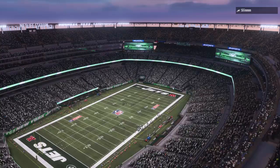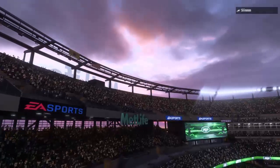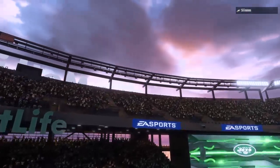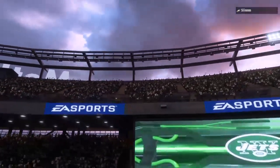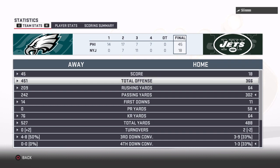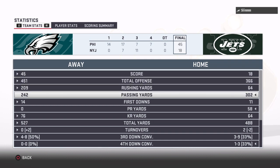So for Philadelphia, not much to complain about here. They come in and steal a victory in a tough place to play on a Sunday night. And they'll get another road test next week as they have to go to Santa Clara to take on the 49ers. Meanwhile, for the Jets, they go down to defeat here in the opener. And they'll try to get back on track next week as they head up to Orchard Park to take on the Buffalo Bills.